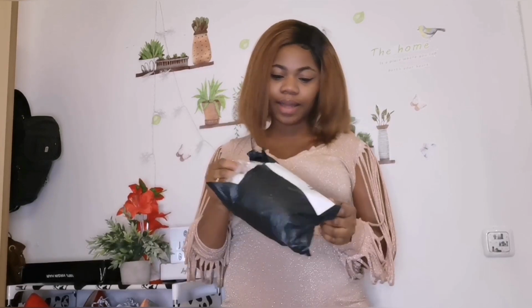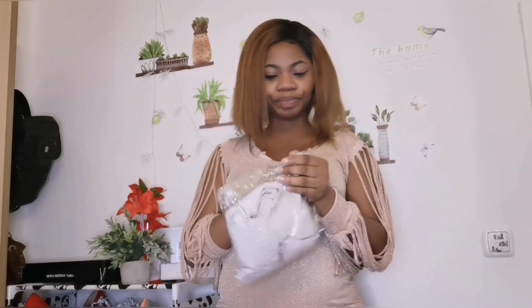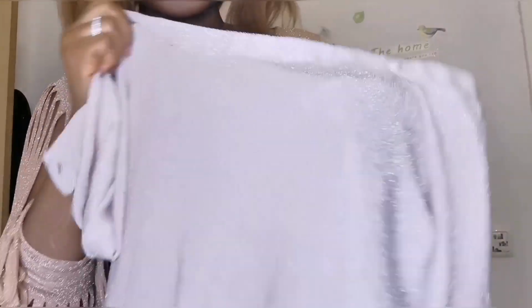The next item I got is also a dress. Let's see what's inside. Okay, it is a dress as well, and it's more or less like this. It is shiny. So I'm going to try this on, and I'll show you guys.